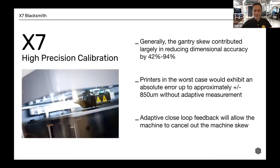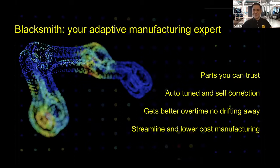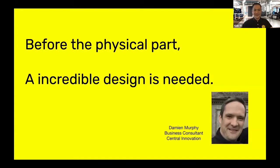Just like the machine skill, we can already cancel all this variation in the production of the hardware itself. We close the loop by printing, scanning, and adapting to the result of the scan to make sure you have a better print next time. So it's a part you can trust the first time, and you don't get the problem of drifting away because you use it for a long time. So, a streamlined, low-cost manufacturing method. I think I have explained enough.